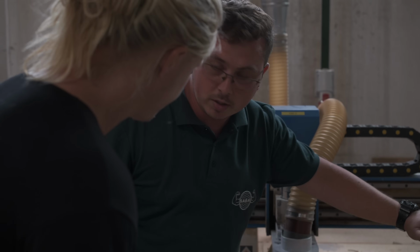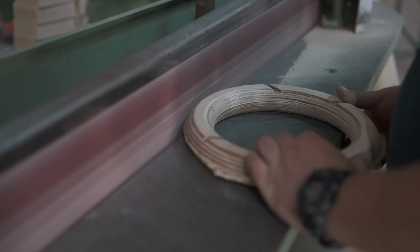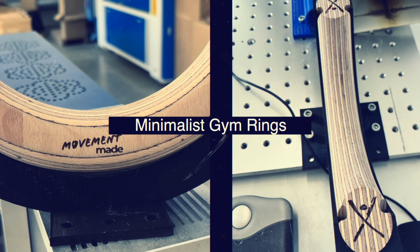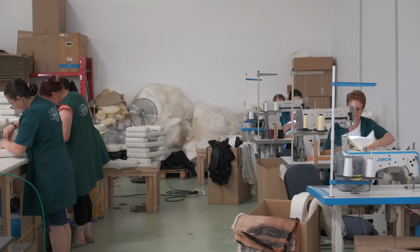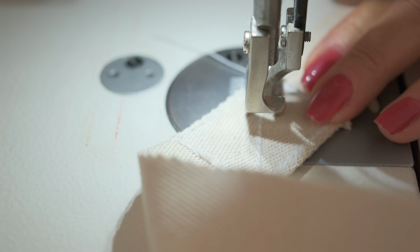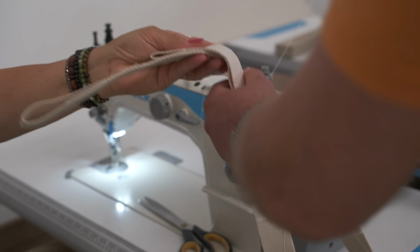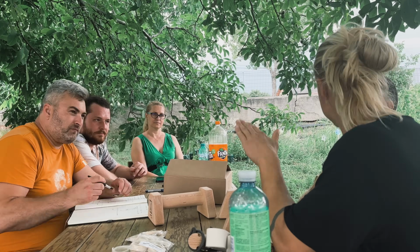The rings are extruded by CNC machine, sanded and cut before our rope from recycled ocean plastics is knitted on. Unfortunately, we hadn't come that far in the production at that time, but got pictures from Gabrielle during manufacturing. The multi-strap and the straps for the minimalist gym rings are also sewn together here under the supervision of Vlad's amazing mom. Feeling stoked to have met all of these amazing people and seen the entire process of our equipment, we call it a day.